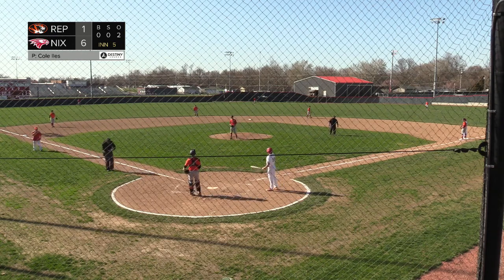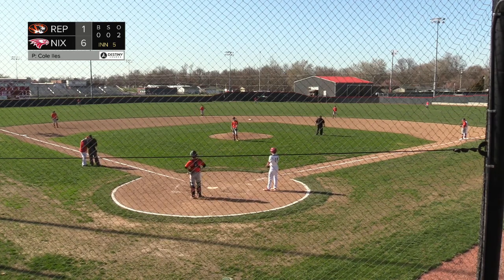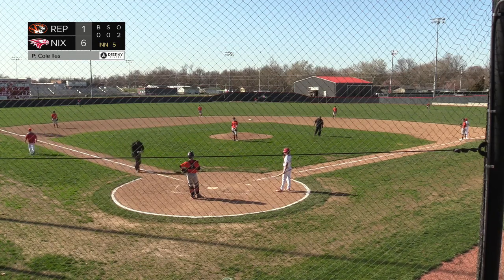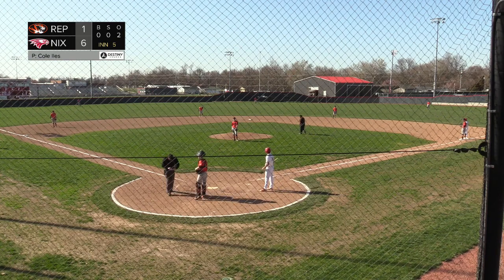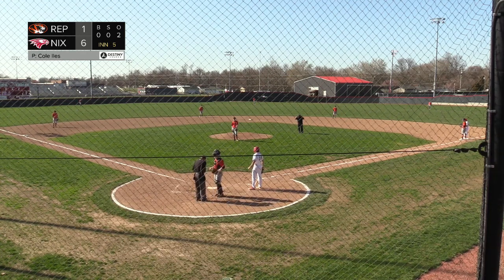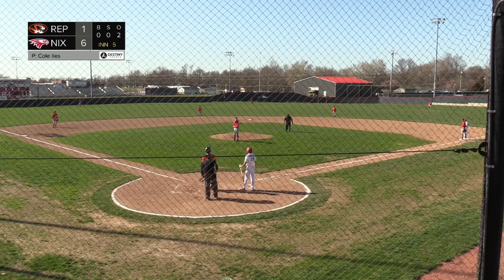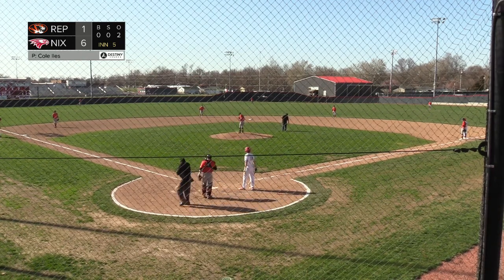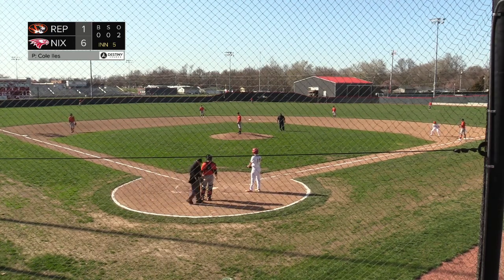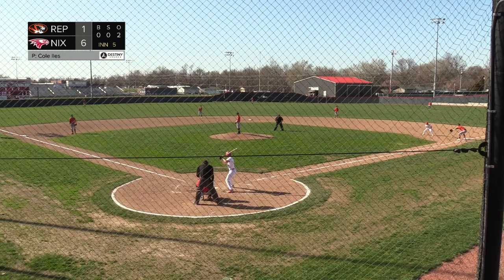Pinch runner Ryland Michelle on first base. To the plate, number 11, center fielder Keith Meyer. We've got a pinch hitter now for Nixa, for Pete Meyer, and Evan Johnston will come in to bat. Correction, to the plate now, number 10, Evan Johnston. Rylan Mitchell is in as a pinch runner down at first base. So Michelle is at first, and Evan Johnston is the pinch hitter.